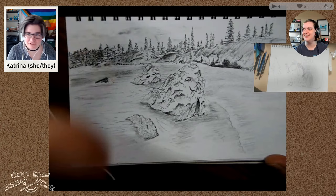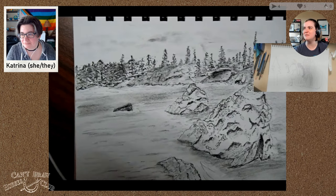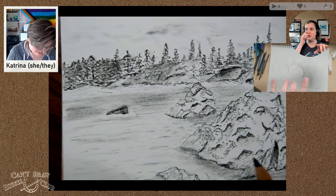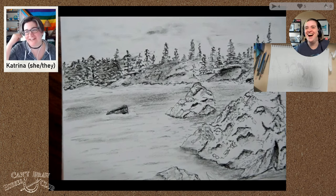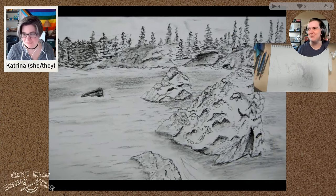Rocks. Actually, I can do this. Whoa. Rocks. Looks like there's a little smiley face on the big rock. On the lower left. Here? Yeah. We're just going to leave that little. That's the cryptid. You found it. I found it. I've solved your hidden cryptid puzzle.